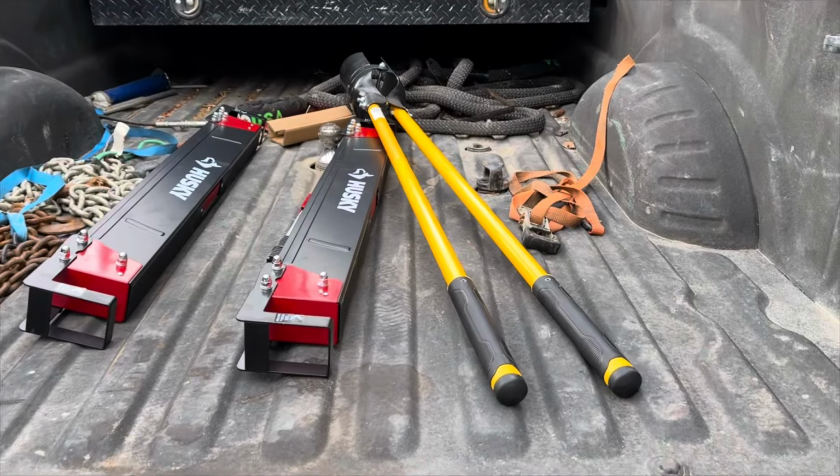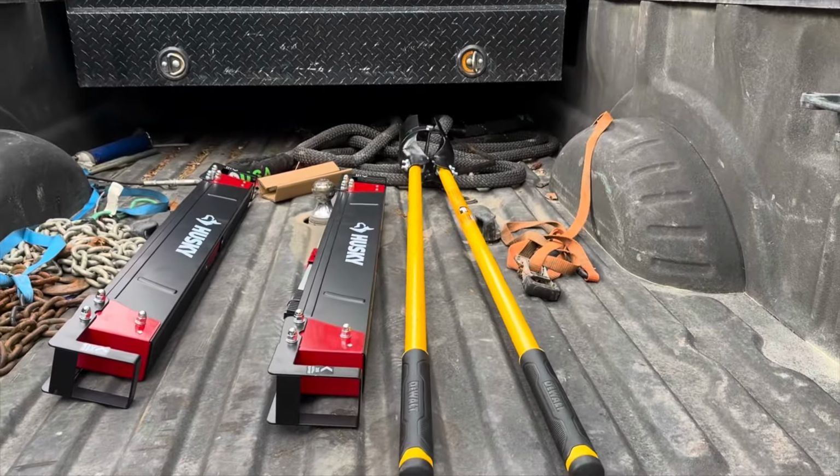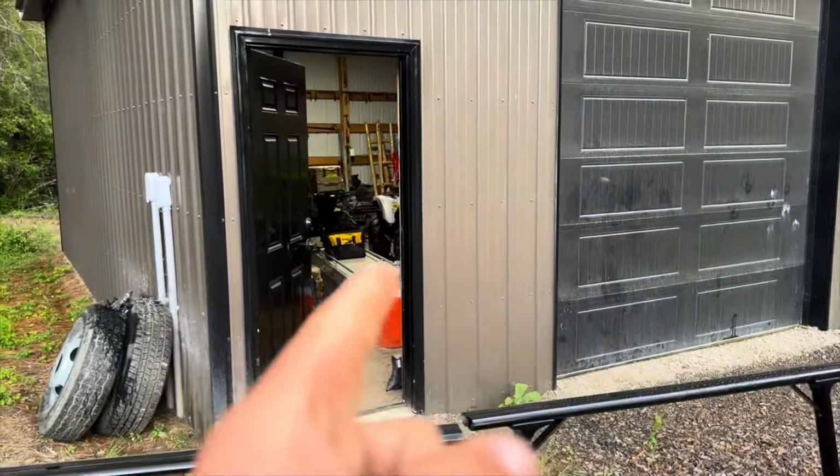Got some new Husky sawhorses. DeWalt makes some really cool hand tools, so I got a new pair of post hole diggers, the Rhino USA tow rope.